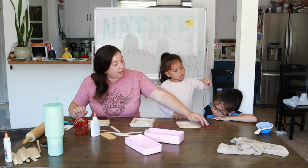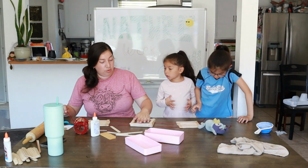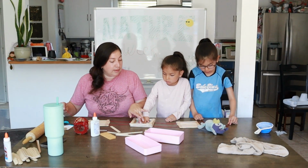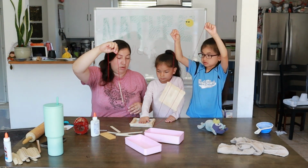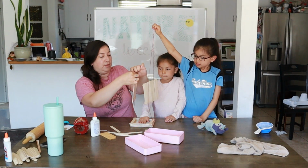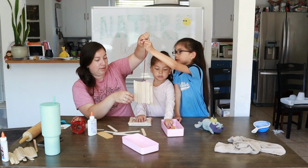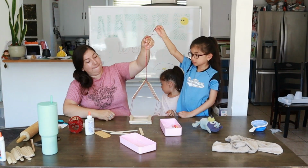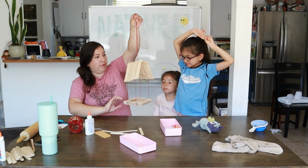Avery, carefully lift these two strings up. Audrey, you put your hand right here so it doesn't move. Here I go. Okay, ready? Uh-oh. Okay, come this way towards mommy. So my hope is... hanging birdhouse. It worked.